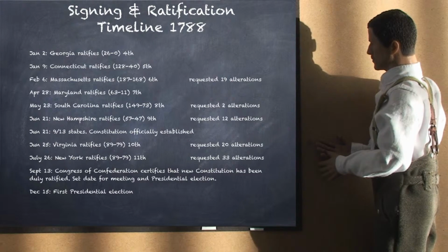Well, the Congress of the Confederation now meets in New York City, and on September 13th, they certify that the new Constitution has been duly ratified. And so they set a date for convening a new government and holding a presidential election. I believe the meeting will be the next year, and basically they adjourn. And that's the end of the old government. The date they set for the presidential election was December 15th, and that was the first presidential election. And that brings 1788 to a close.